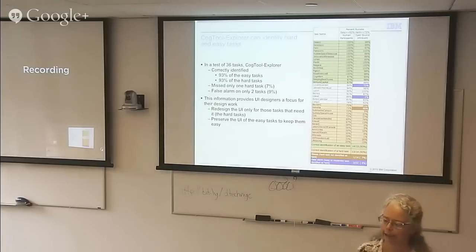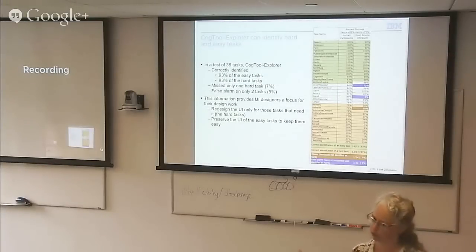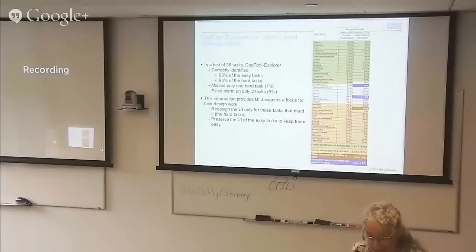So you always have false alarms and misses. It missed only one hard task, which turns out to be 7% when you have 36 tasks. And it false alarmed on only two tasks, which is 9%. So you're not fixing very many things that weren't actually broken. And again, you'll have misses and false alarms in human testing as well. So this allows UI designers to focus on the things that are really bad, go back and redesign those, and preserve the things that are working for people.